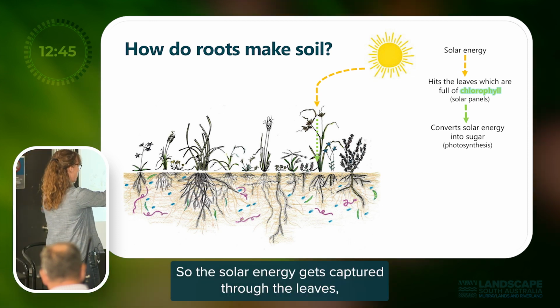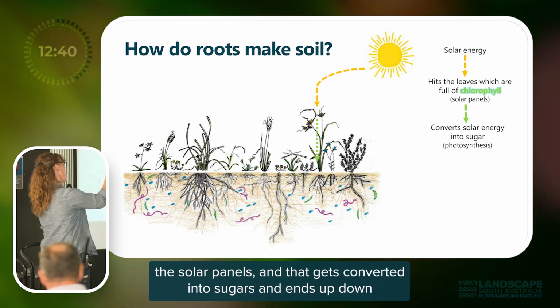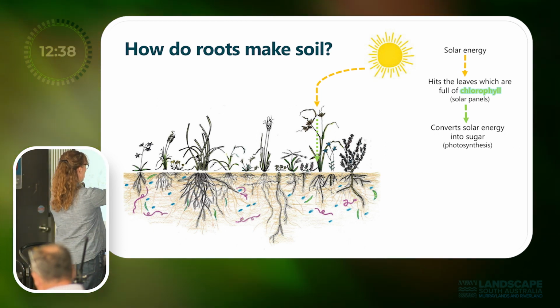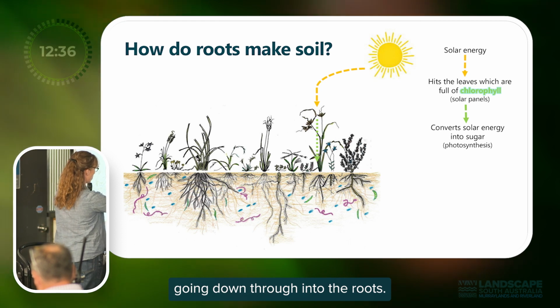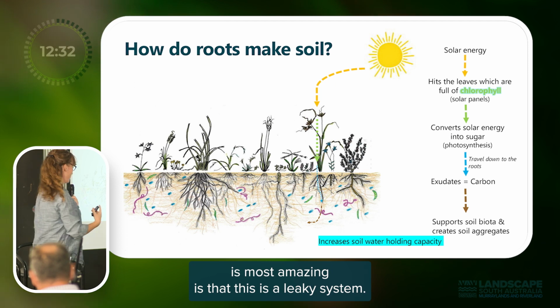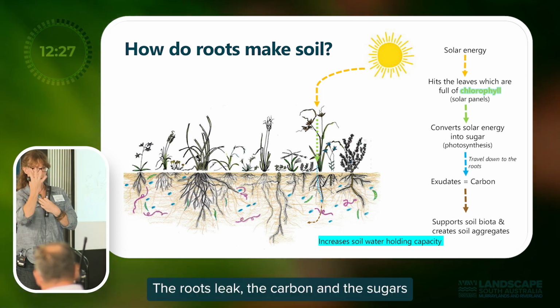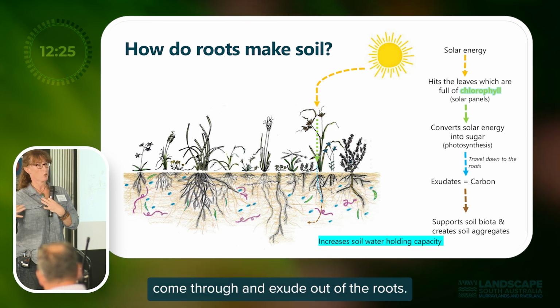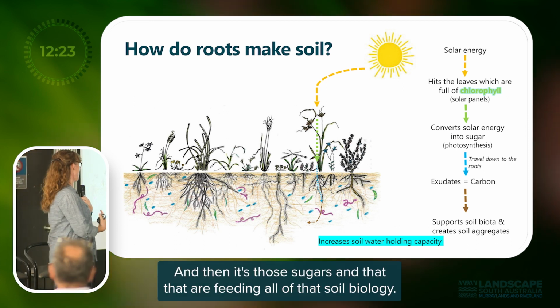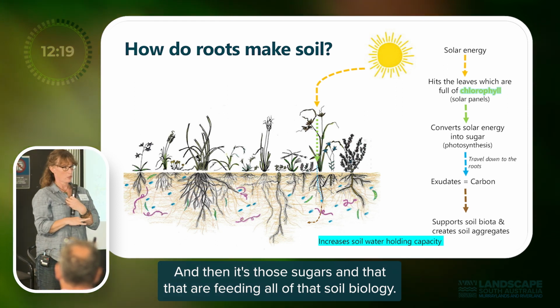So the solar energy gets captured through the leaves, the solar panels, and that gets converted into sugars and ends up going down into the roots. And then the thing that is most amazing is that they're a leaky system. The roots leak the carbon and the sugars, which exude out of the roots, and it's those sugars that are feeding all of that soil biology.